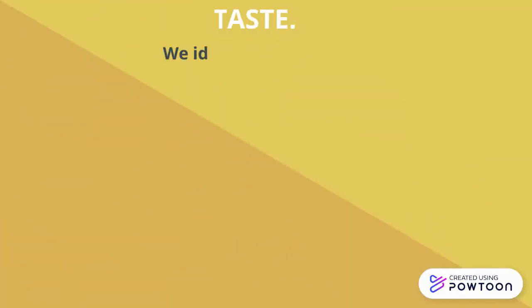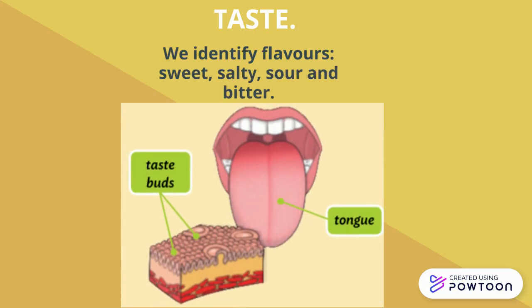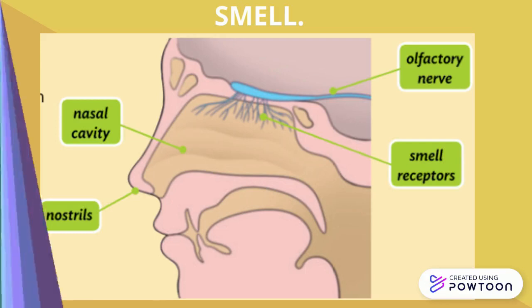Taste. We identify flavors such as sweet, salty, sour, and bitter. And here you are a drawing of your tongue with the taste buds. We use them to identify all those flavors. The last sense is the smell. Here you are a drawing of your nose where you can see the nostrils, the nasal cavity, the smell receptors, and finally the olfactory nerve.